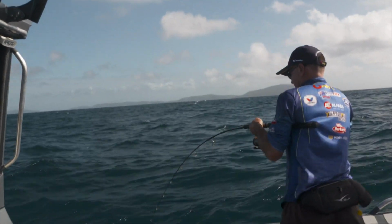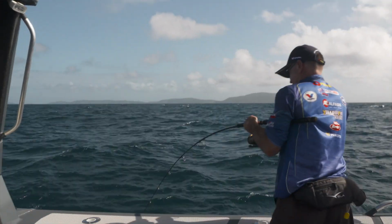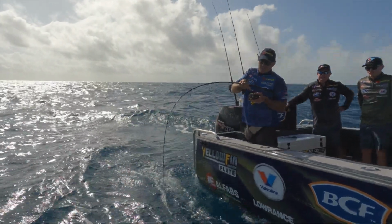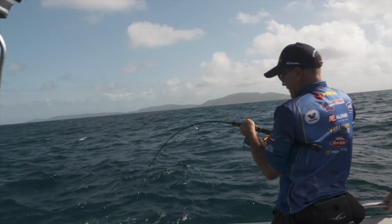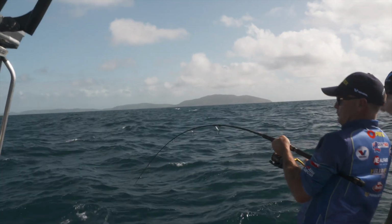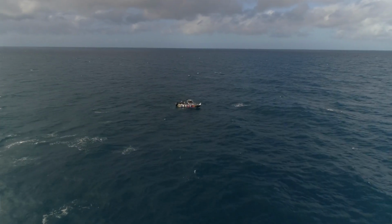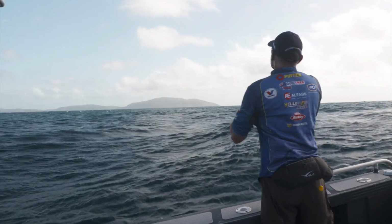We started at the jetty and Gary got a nice queenie there, and then we worked the edge of the island there for a red throat, and then we've taken a bit of breeze on. A little bit breezy today, but we're in the big boat in the 7600. What's the bottom like?